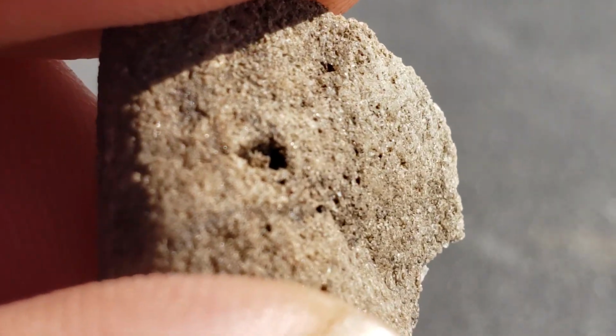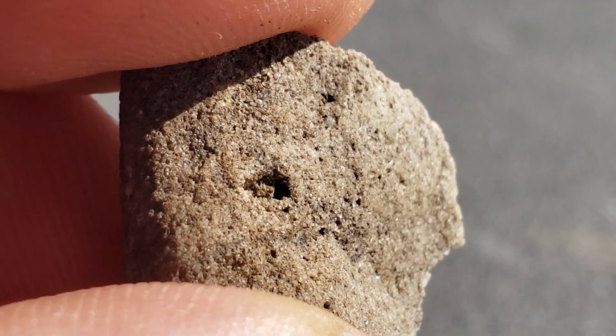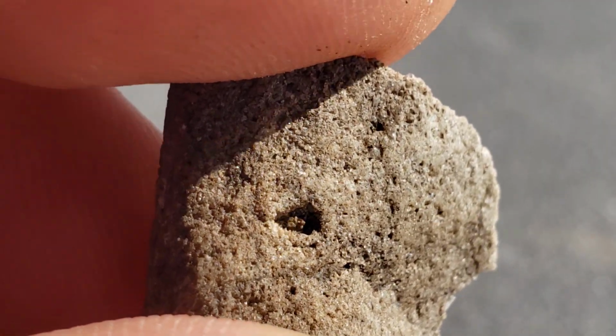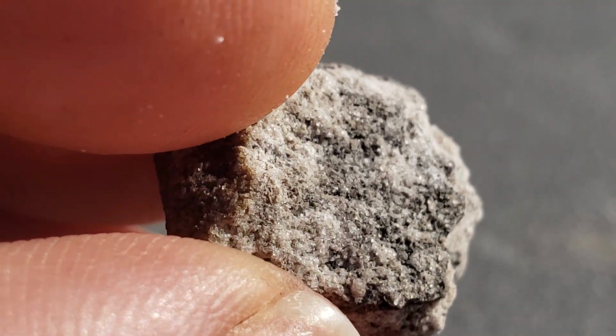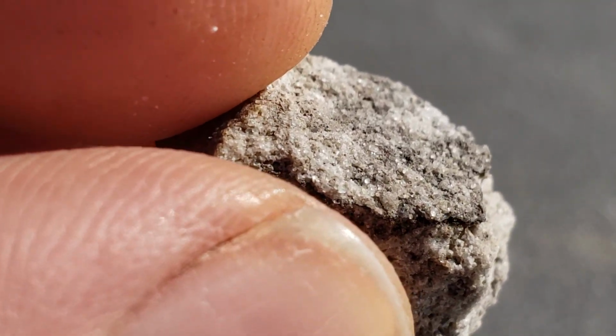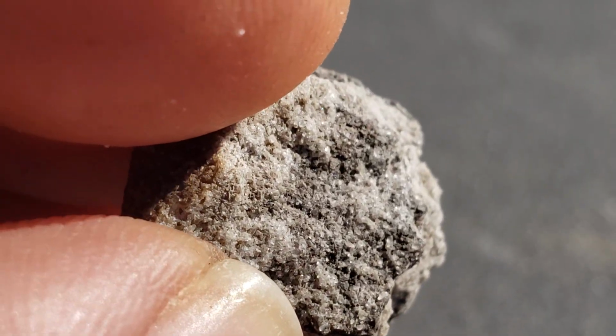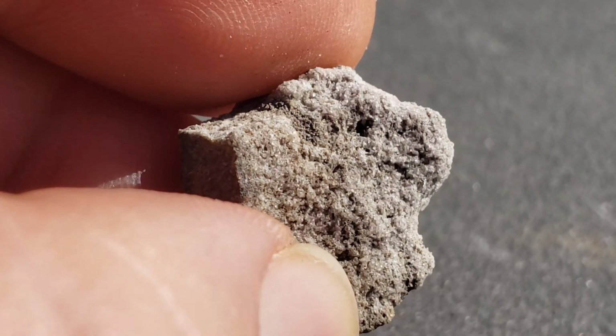I've noticed from sandstones that have this rough texture on the outside that if you crack them open, the grains are usually a lot easier to come apart. So yeah, definitely mostly just quartz grains, mature-ish sandstone.